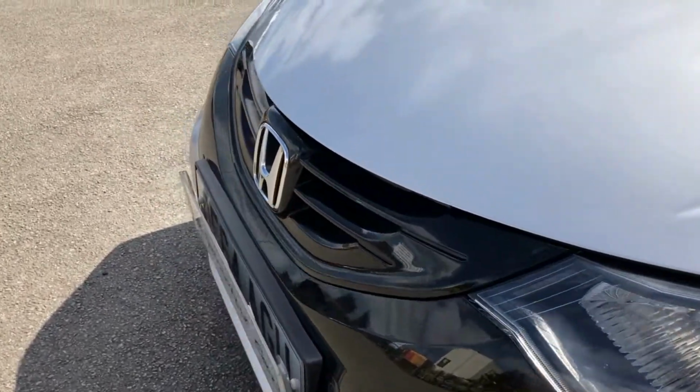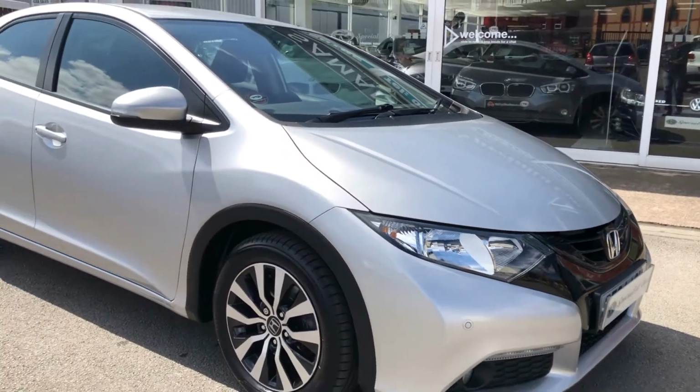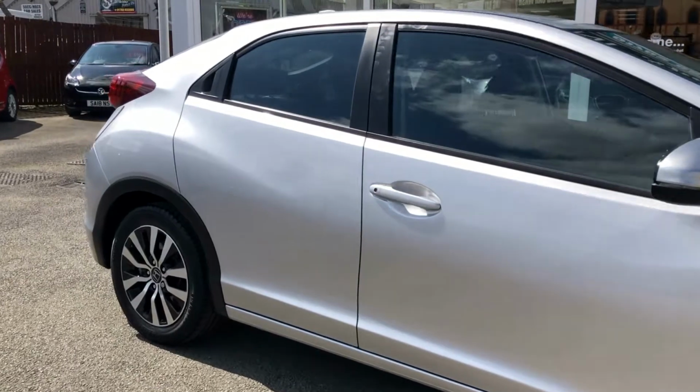Front parking sensors. Very, very clean and tidy all the way around. Just the odd stone chip or two, but nothing major at all. Obviously it's a 2014 car, but a nice, genuine example.